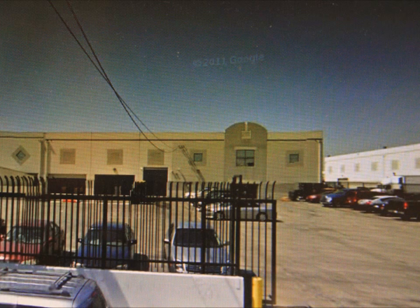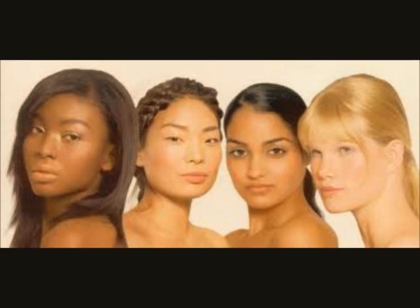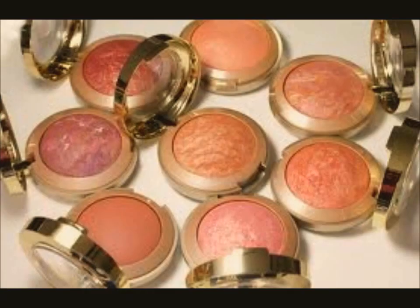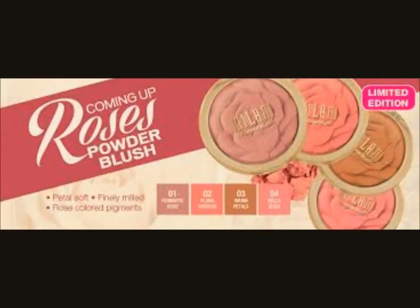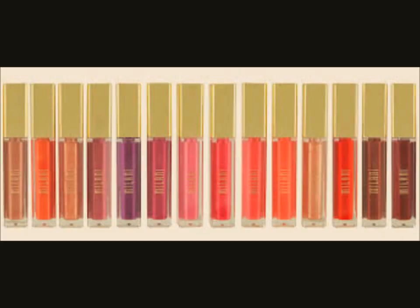In 2002, Milani Cosmetics opened its doors right in the same building as Jordana. Milani has gained popularity because its products are versatile, and so women of color and fish-belly white girls like me can all find products in the line that work well with our various skin tones. Milani Cosmetics, as well as Jordana Cosmetics, are cruelty-free, so there is never testing on animals. The sheer beauty and variety of colors is amazing, and the quality of their blushes are wonderful. Also, the variety of nail colors and lip glosses are amazing.